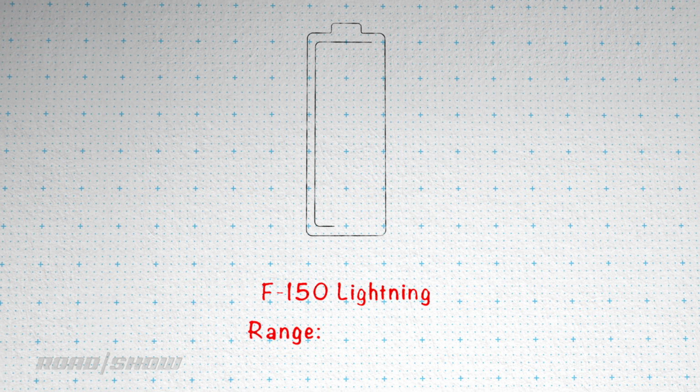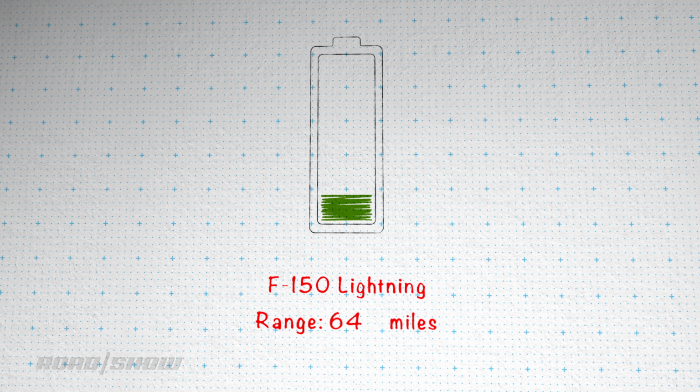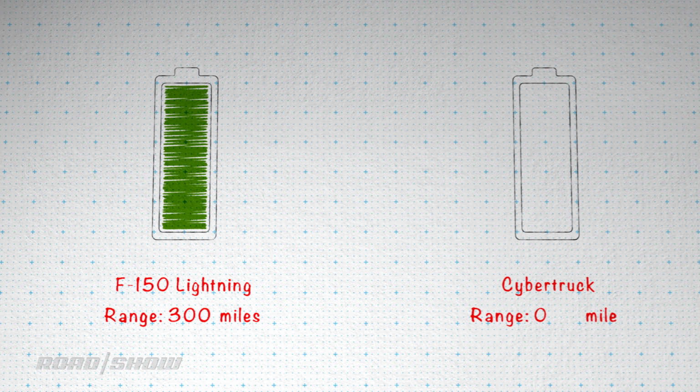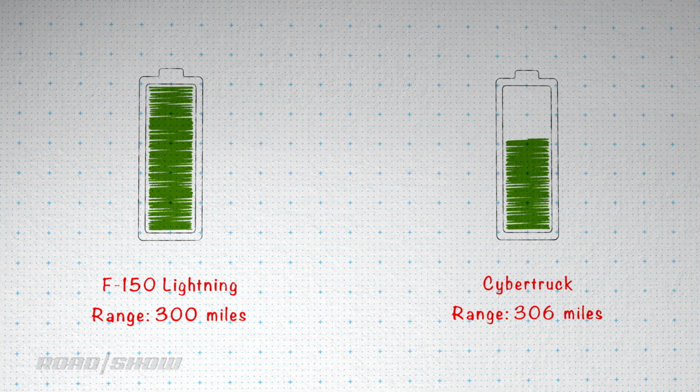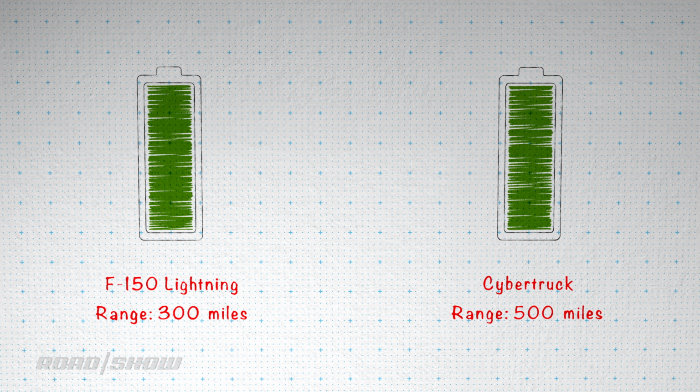All right, first let's talk range and charging time. Now, every Ford Lightning has a dual motor setup, but we are focusing on the extended range battery with an expected range of 300 miles. The top Cybertruck sports 3 electric motors and a claimed range of 500 miles. That's Los Angeles to Vegas round trip, y'all, without charging.